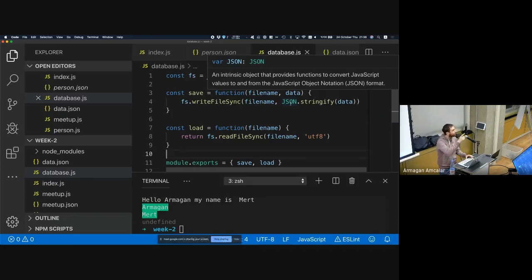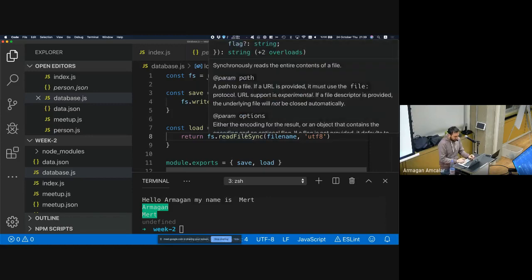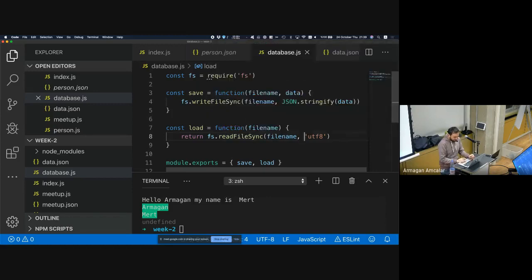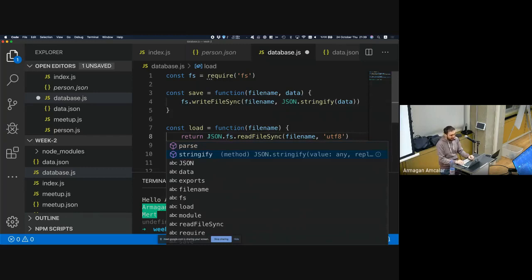We can assign JSON stringify. If I stringify a string, it would work, but it would be just another string that has more quotes in it. It's going to be really weird. You can try it at home. So JSON dot, that was the parse and stringify. Stringify was for stringifying. Parse is to read a string and convert it into a JSON.